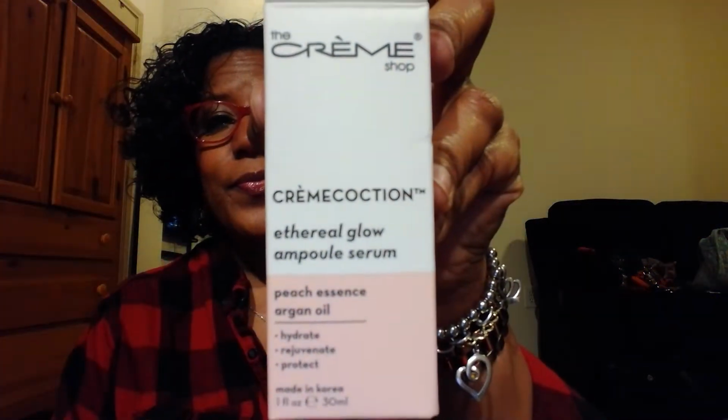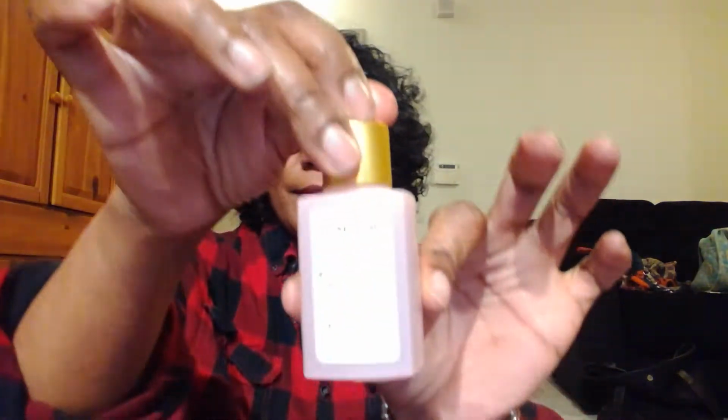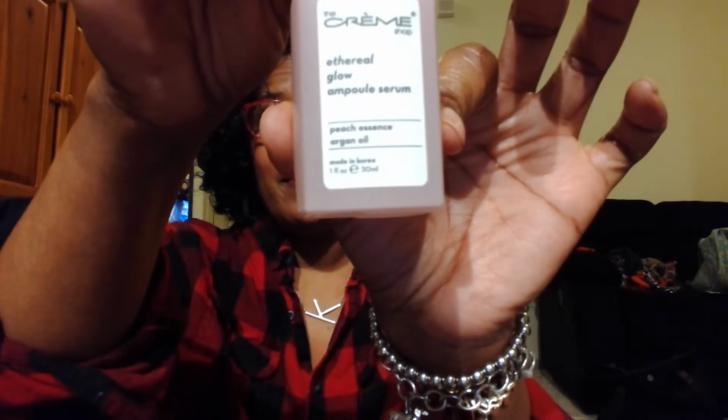Cute. The first thing in the bag was the Cream Shop cream concoction ethereal glow ampule serum. Pretty. Huge bottle. One complete full ounce. It is clear. I don't want to drop this on my computer. And it's kind of thick. Ooh. Rubs in nicely. And it absorbs nicely. No scent, which is good because it's going on your face.